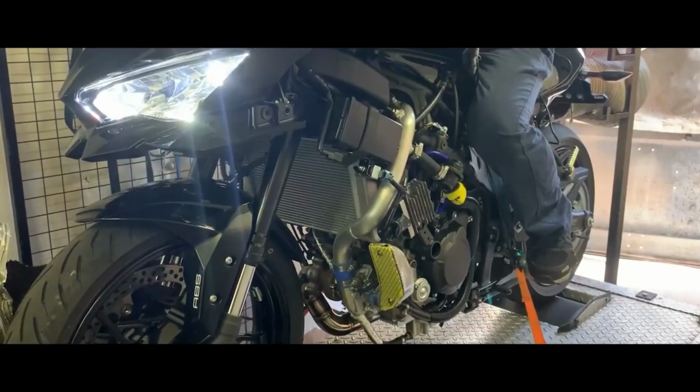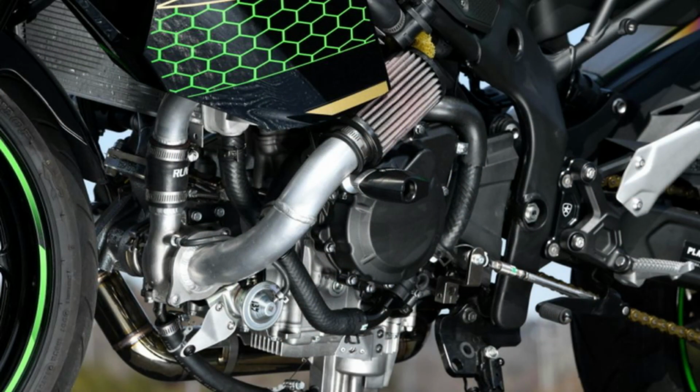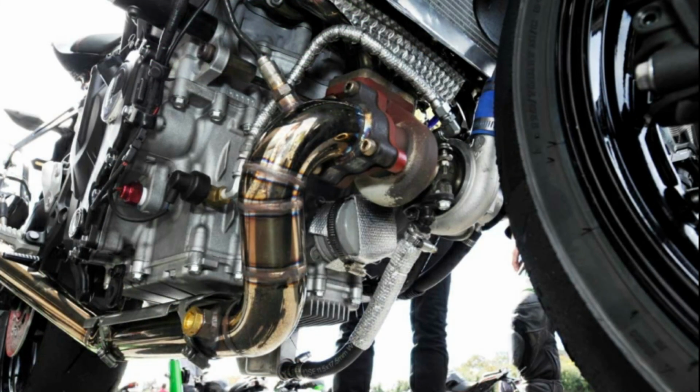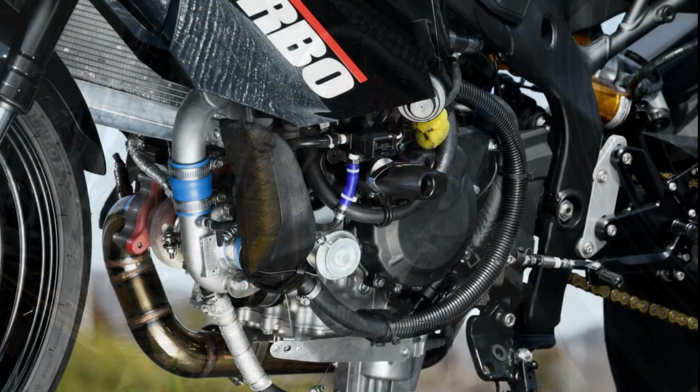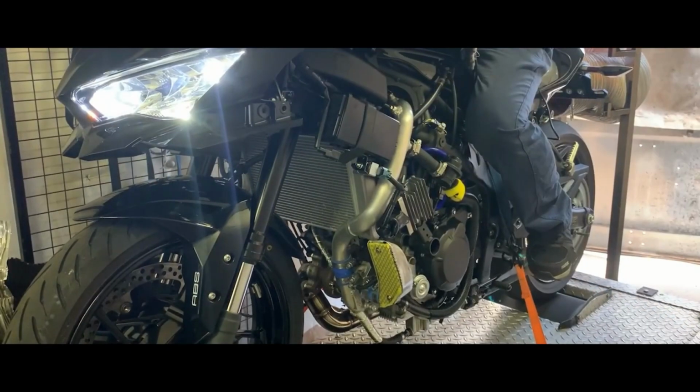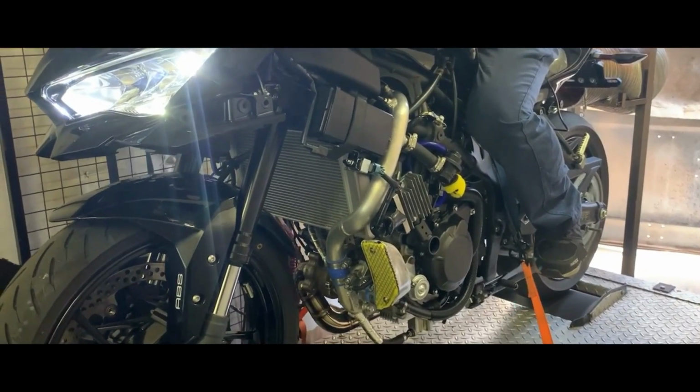addition of a turbocharger. Trickstar's turbo technology on the Ninja ZX-25R is placed at the front, next to the exhaust manifold. In general, the turbo serves to increase the supply of air in the combustion chamber by compressing it. With so much air entering the pressurized combustion chamber, the explosion of power will automatically be greater.